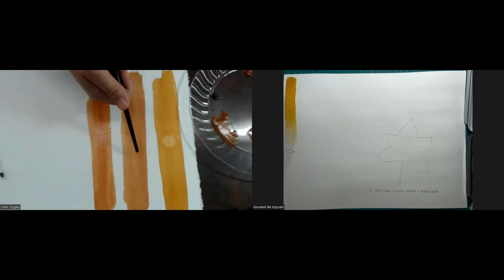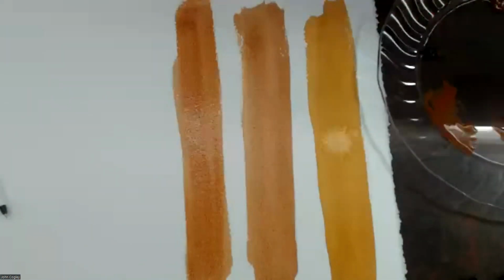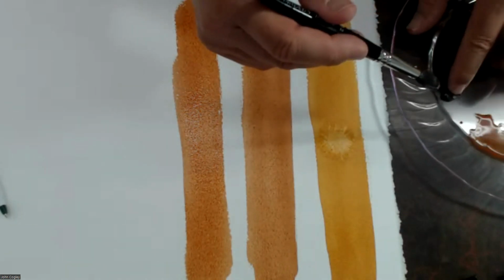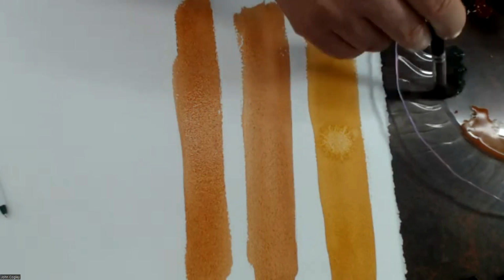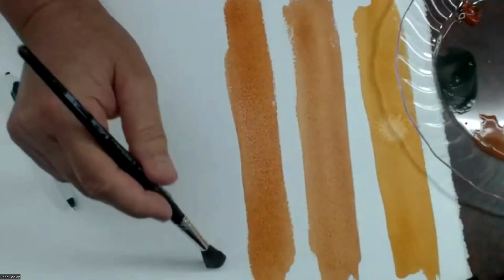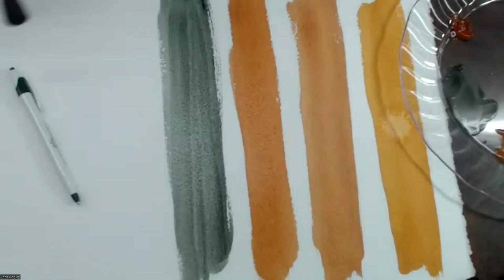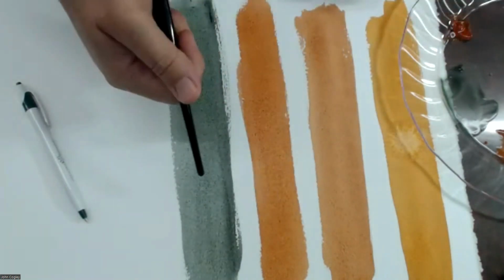So this is raw sienna, this is Italian burnt sienna, and this is Pompeii red. So Sue asked, what is the topic today? Today we're looking at some of the siennas and ochres. These would have been something that artists hundreds of years ago would have found within where they lived, which makes them very, very popular. This is rare green earth. Maybe not so much this one because this is an oxide.